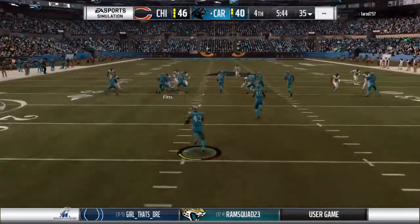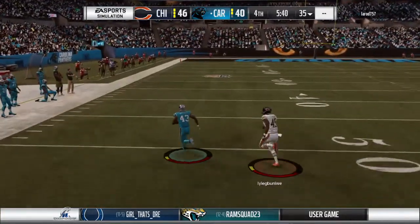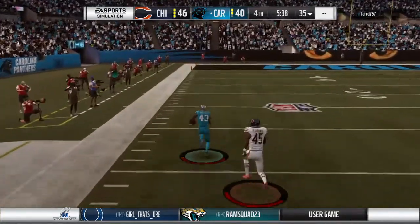This will be fielded at the 6. Oh, we got the lead back.